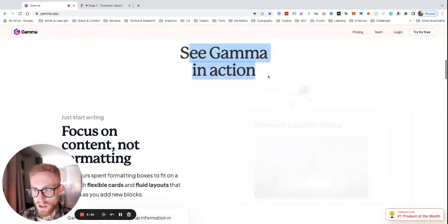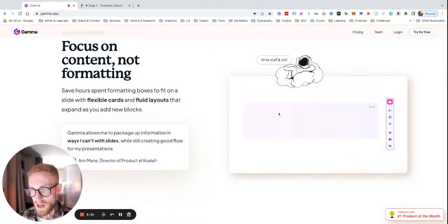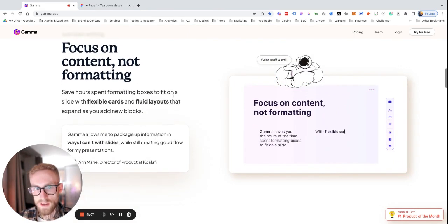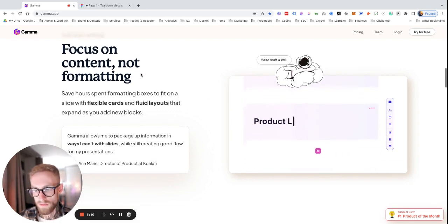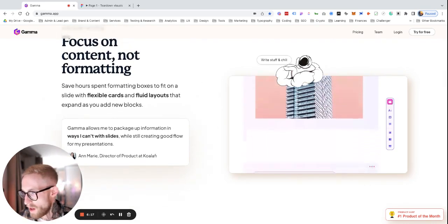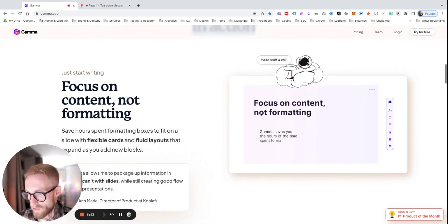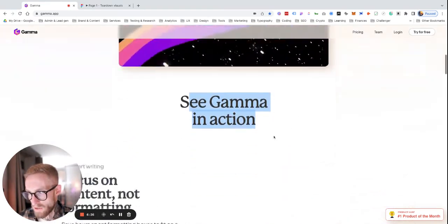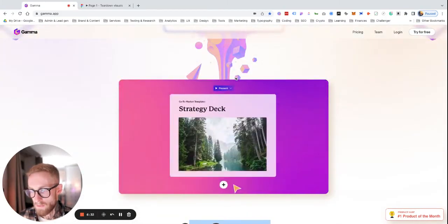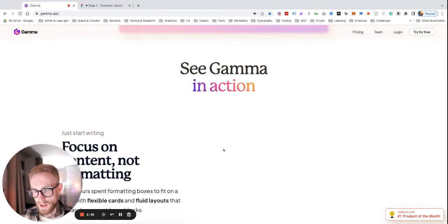Then we have See Gamma in action. Again, here it's good that they have sections for each of the main features. I'm still not sure whether the way they present these features is organized by prioritization, so by what's most important for their users, as I'm not super familiar with the product. But I see that they show me the product here, but it would be nice if they actually had an explainer video. Maybe this could be the explainer video, and they could have this See Gamma in action above this. So they would be basically telling me see Gamma in action, and then the explainer video. It's exactly what follows.